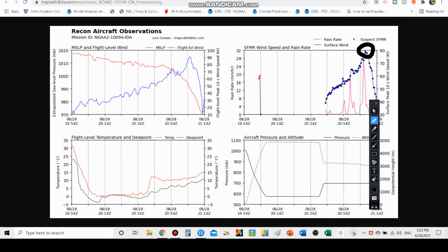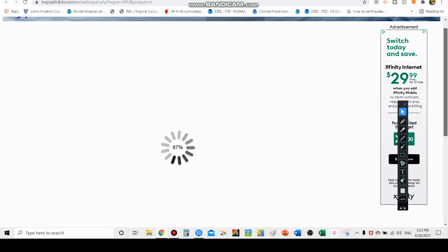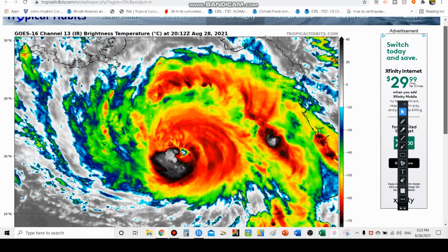80 knots. We'll see if they find some winds stronger than that, because I think that represents about 90 to 95 miles an hour. So it was stronger than that, but pressure has dropped. We'll see if they can find some area of stronger winds, and we'll be updating that throughout the video. So this video may be a little bit longer. I'm not quite sure, but there's certainly a lot to talk about with Ida.